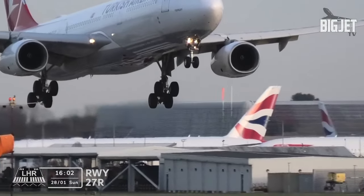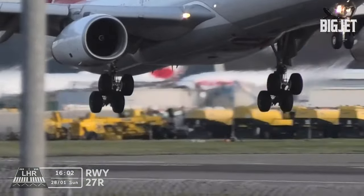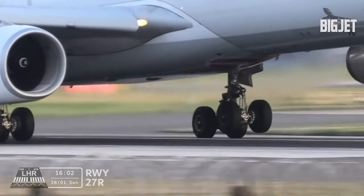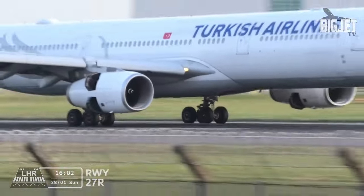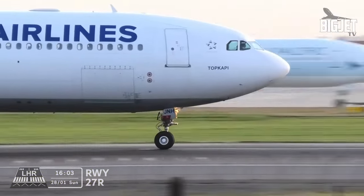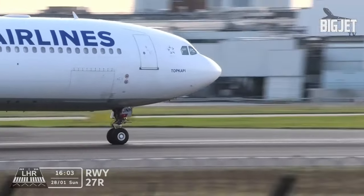So this is what you feel when you're flying on this jet, especially if you're over the wheels. Bang, first set comes down, then bang, second set comes down. And you feel it, man.